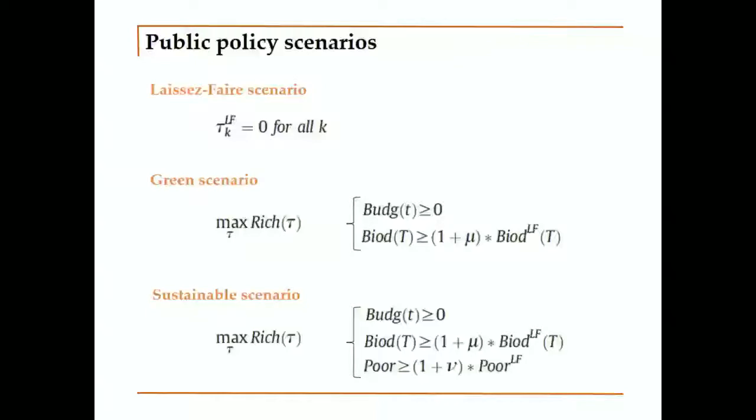And then the sustainable scenario has the same structure, but in addition to the ecological constraint, we add a poverty constraint. This poverty indicator is based on the poorest region. We find the poorest region in France, and we want to ensure that this poorest region has at least a better performance than its performance with the laissez-faire scenario.